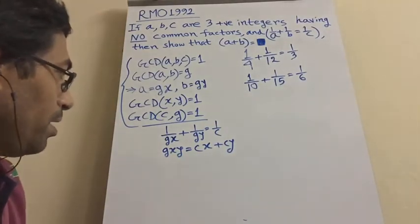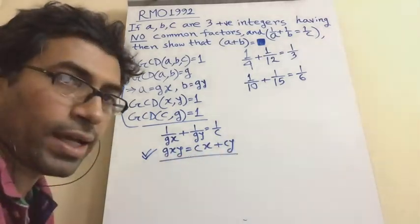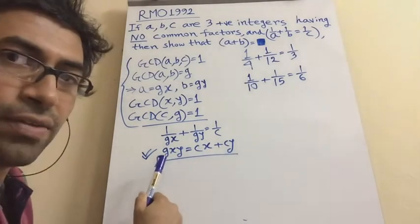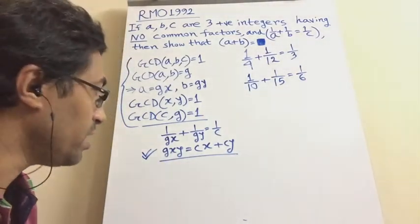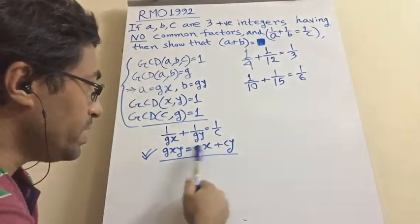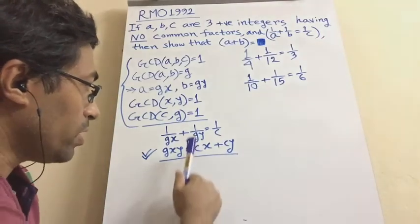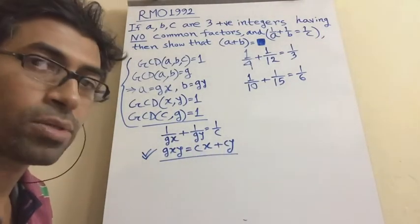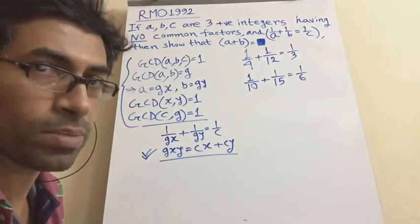Okay, now this line is important. Observe this line carefully. It says that the left hand side is divisible by x. Therefore, the right hand side must also be divisible by x. Now, Cx is a multiple of x, so you don't have a problem there. That means in order to make the entire right hand side divisible by x, Cy should also be divisible by x.